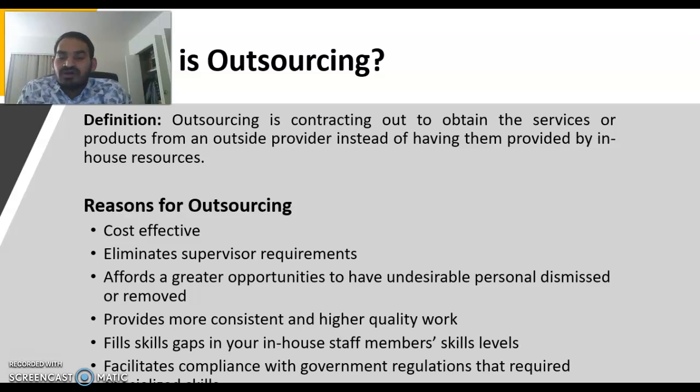It also gives a greater opportunity to remove undesirable personnel, and it provides more consistent and higher quality work, because most of the outsourcing organizations who provide HVAC services, security, and housekeeping are good in their field. The main reason is that they frequently do their job, and also they have the right tools and the right people to do the job. So that's why they can provide higher quality work for your organization.